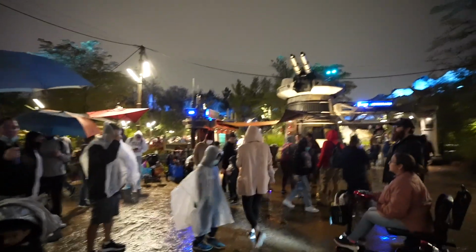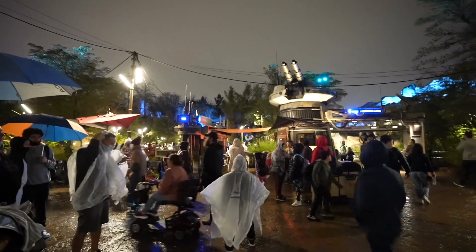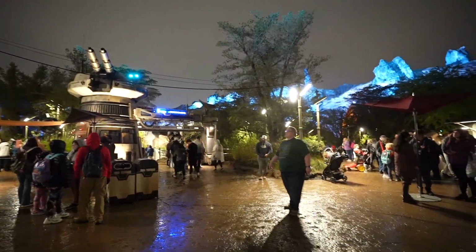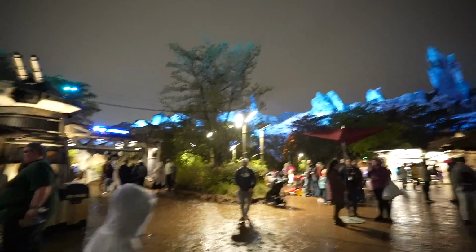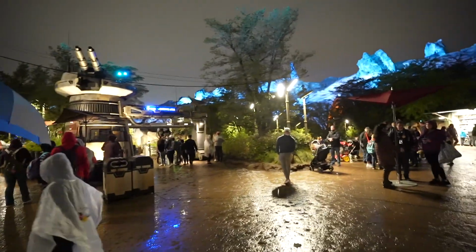So no matter what time you arrive around here, Rise continues to be a very popular ride. Now here's the Lightning Lane, and most of the time Lightning Lane actually gets sold out by just the resort guests. But as you can see, there's no line. So if you happen to buy it like that, then that's a good deal.